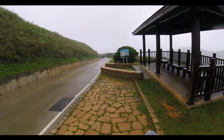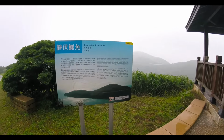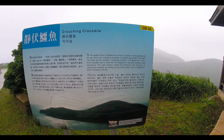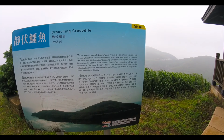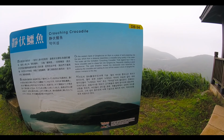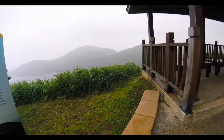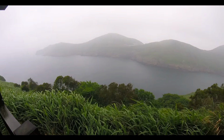There's an information board, crouching crocodile. Looks better in the sun. On the western bank of Qingshui Ao on Xinyin is a piece of land which from a distance resembles a crocodile lying quietly in the water. Where is the crocodile? Here it is. Does it look like a crocodile?